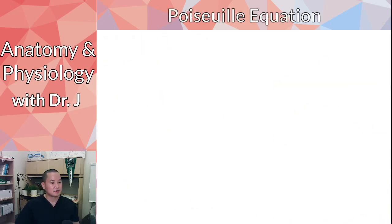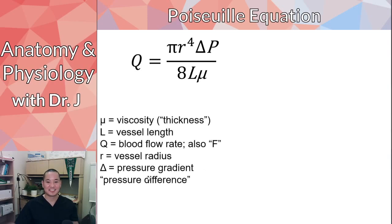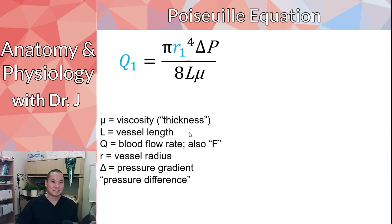Yep. So overall, at the time of plaque building, it would block the artery or narrow the flow. So this is when we have to go back to this equation. Again, here we're going to start off with a base value.